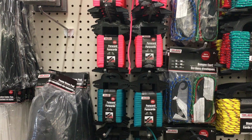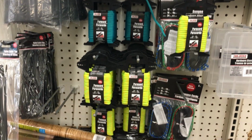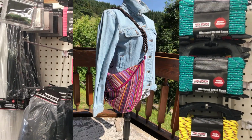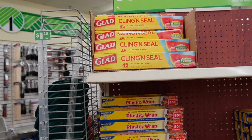Paracord is one of the items that I found in the Dollar Tree. Paracord is one of the items that people would wonder why you would use that for sewing or how. For me personally, I would use some of the other tutorials that you find here on YouTube to create paracord straps, and I would use the straps in bag making, making things like backpacks and purses.